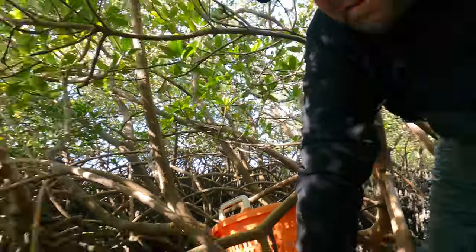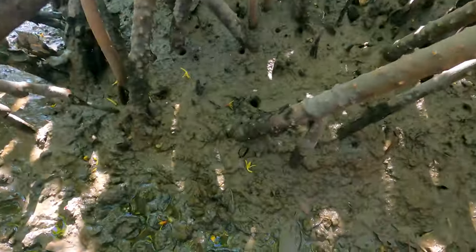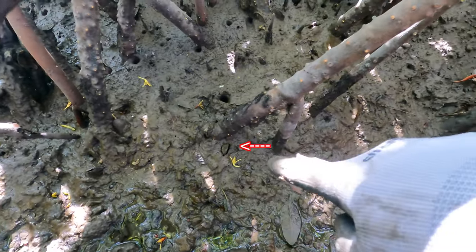All right guys, so it's not as easy as usual, but I have found them. This is what you're looking for. See that right there in the mud? That's what we're looking for. Now that means they're all over. I can see them in the mud.